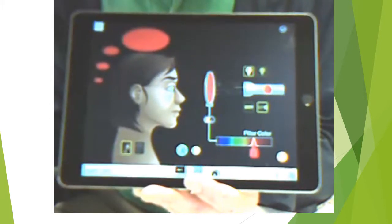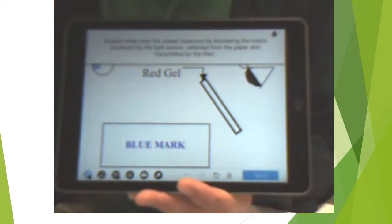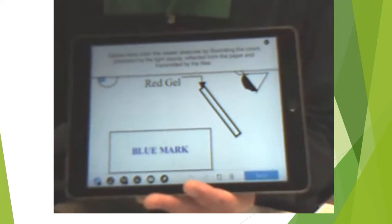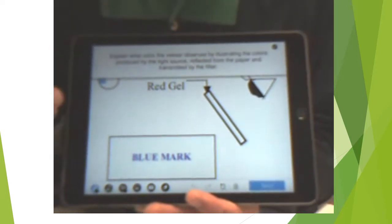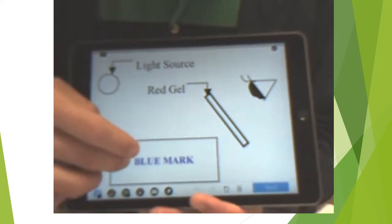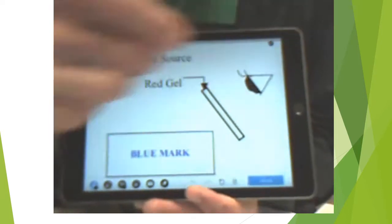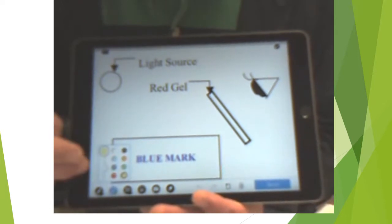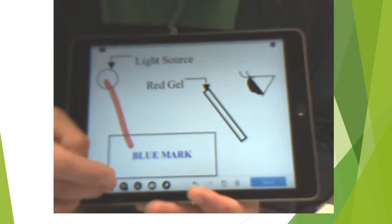Once you've done this, the next activity is to get them to explain what is going on. This is a slide that everyone winds up doing. It says you've got a light source, you've got a piece of paper, a little bit of blue crayon, a blue mark, you've got a red gel, and you've got a human eye. And you get them to draw what's really going on. And the cool thing is with Nearpod, you can actually draw.